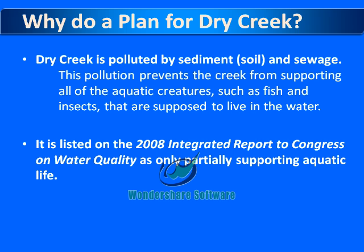A watershed-based plan was developed for the Dry Creek watershed because part of Dry Creek was found to be polluted by sediment, or soil, and sewage. This pollution prevents streams in the watershed from supporting all of the aquatic creatures, such as fish and insects, that are supposed to live in the water. In addition, Dry Creek is listed on the official 2008 Integrated Report to Congress on Water Quality as only partially supporting aquatic life.